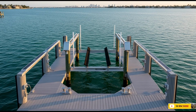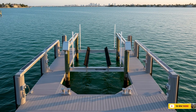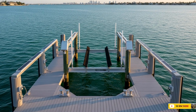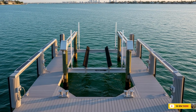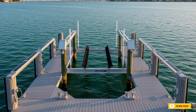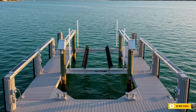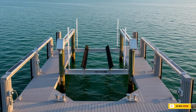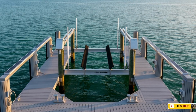Brand new, custom built, with a boat lift installed to handle serious watercraft. This isn't a dock for a jet ski. This is where you park the boat before boarding the yacht. From here, you can be in the open water in minutes. Or you can just sit, watch the pelicans, watch the Miami skyline shimmer, watch the sun set over the water in ways that no photograph has ever captured honestly.